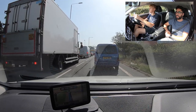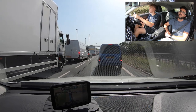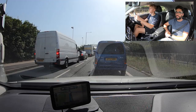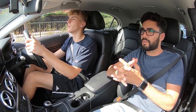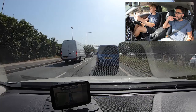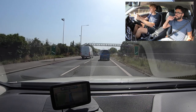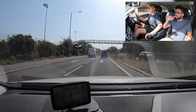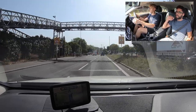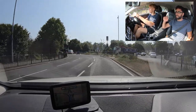Okay, so let's talk about this roundabout. We're in the right-hand lane. We're turning right, third exit. There's only two lanes after at the moment, yeah? 200 yards, go right on the roundabout, third exit, then you have reached your destination. So it means only one lane is turning right, yes? Go right on the roundabout, third exit, then you have reached your destination.